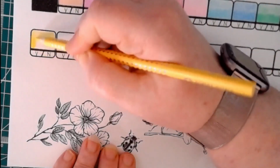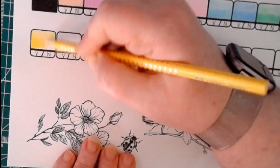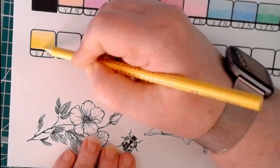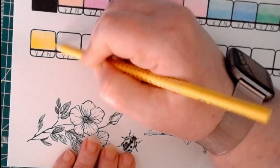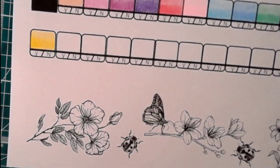And now we're going to put down our heavy layer and not a scratch in here. I'm not having to push down too hard. And you're still getting a very, very deep amount of color coming into that swatch, which is awesome. And there's our yellow. The next one is an orange.